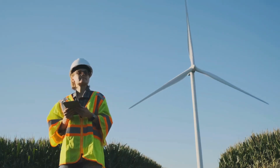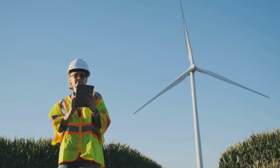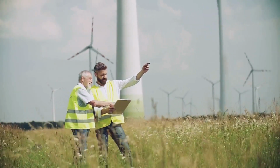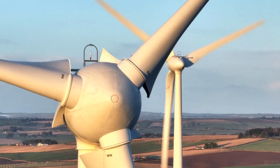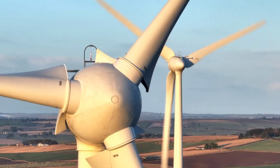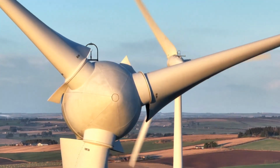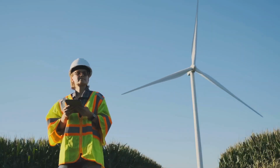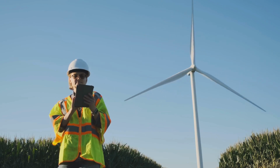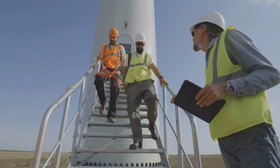They are precision experts, calibrating instruments and systems to ensure efficient operation and accurate power generation. They are meticulous record keepers, documenting every detail of their maintenance and repair activities. In emergencies, they are the first responders, working tirelessly to restore damaged turbines and minimize downtime. And as technology advances, they are the innovators, upgrading and modifying turbines to improve efficiency and performance. Whether it's a routine check or an emergency, wind turbine technicians are always on the front line, ensuring everything runs smoothly. So, how significant are these technicians to the renewable energy sector, you might ask?